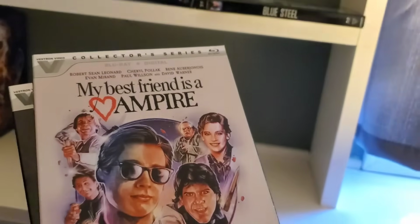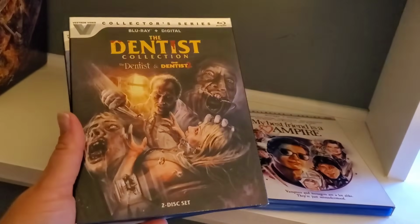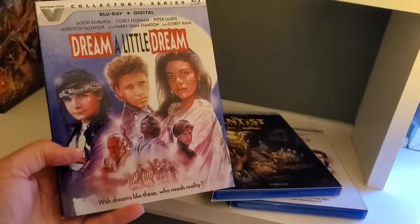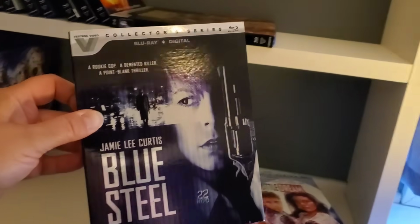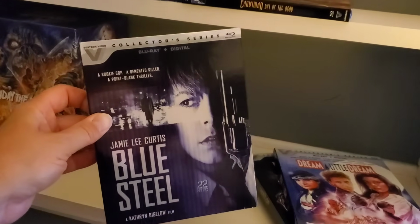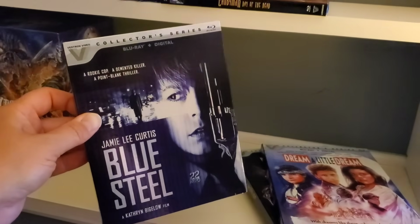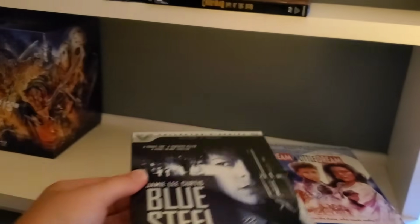All right, My Best Friend is a Vampire. That's going to stay. The Dentist Collection, that is cheesy goodness fun. And Dream a Little Dream, obviously, is not a horror film, but it's Vestron. And then finally ending with, very appropriate, the Queen of Scream. Not Scream the movies, but the Queen of horror films, Jamie Lee Curtis, in Blue Steel. Again, not a horror film, but it is Vestron.